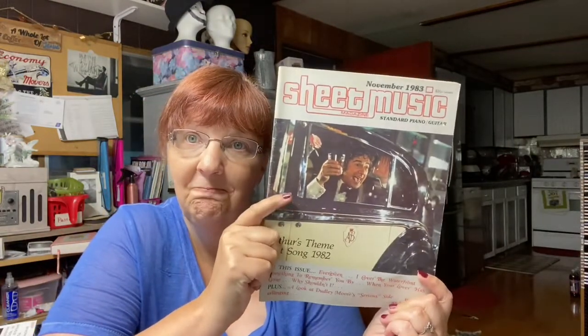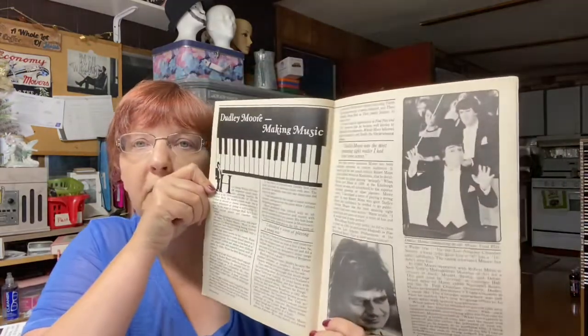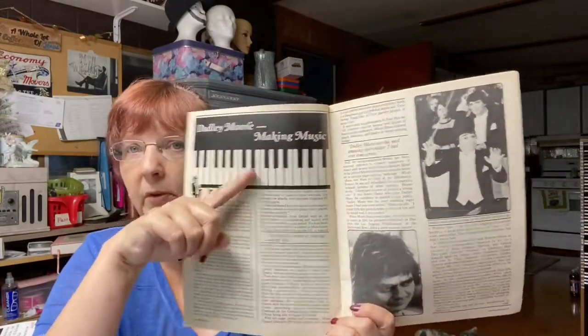So you know what would be nice to use these for if you didn't want to collect them? These would be good for junk journaling, scrapbooking, Mod Podging, all kinds of crafts. Because if you have, say, someone who is a fan of Arthur, the movie, it has this article in here about Dudley Moore making music. So you'd be able to tear that out and you could do something. You can deconstruct this and do something maybe with the keyboard and his face.